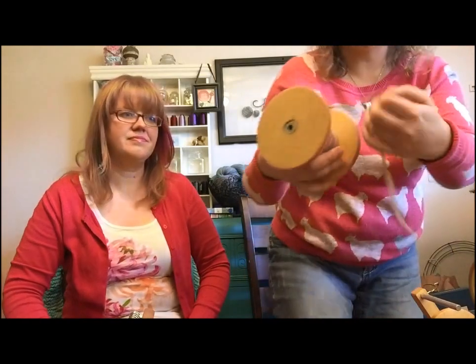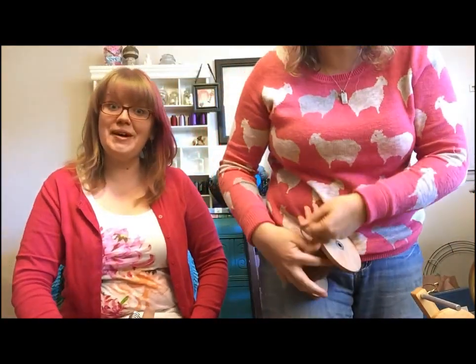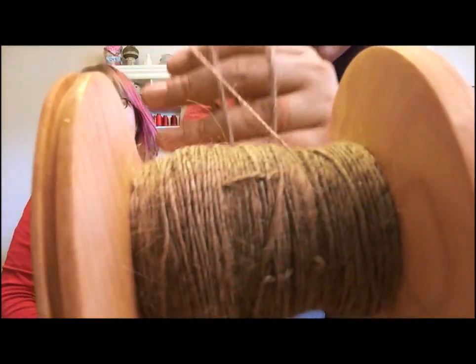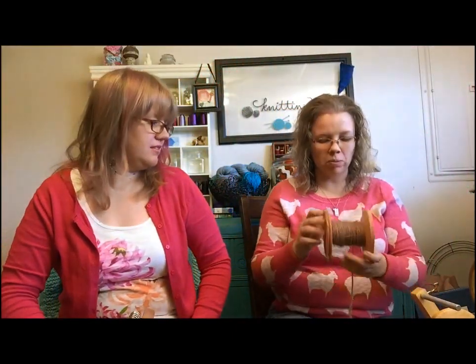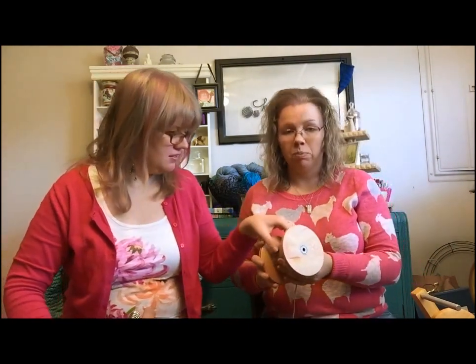So I'll have to ply this. Wrap it around a couple times. I don't know if you can hear the dog yawn, but apparently we're not interested in dogs. So this is what I've spun so far. It's so pretty. The light is making it a weird color. It's a really pretty, just tan caramel brown. I'm not a big brown fan, but this is pretty.